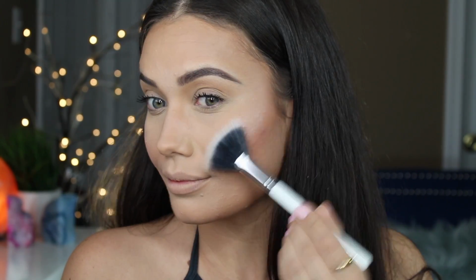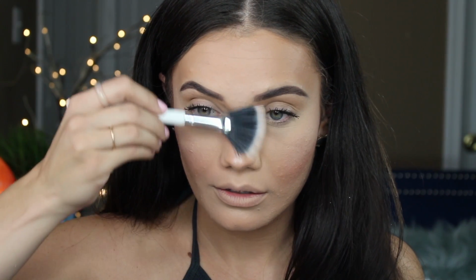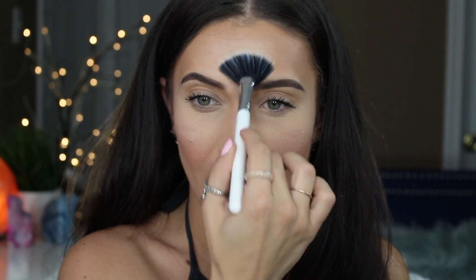Forgot how much I loved Fanny Pack. It just brightens everything. I brought it down a little too far. Let's go down the nose. If you wanted a more natural glow, I think it'd be really nice to apply with the fan brush because it just distributed it really smoothly.